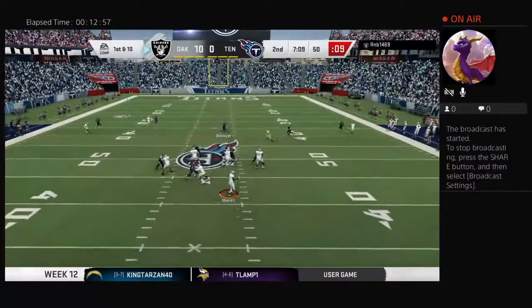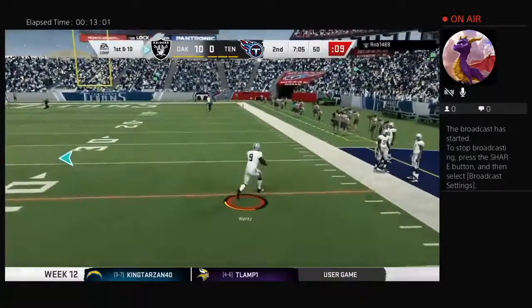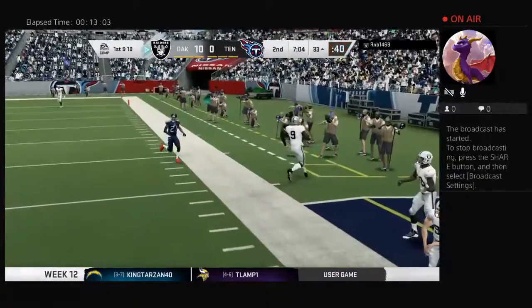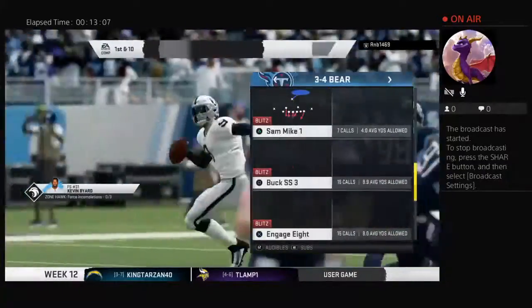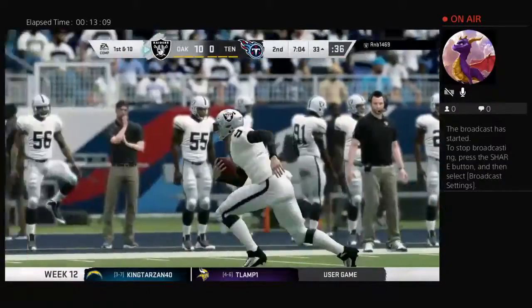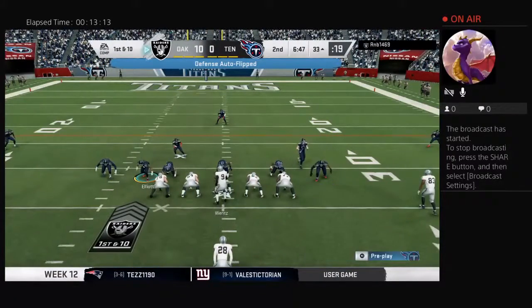From midfield, here's Wentz. Eluding the pressure right. He's going to take off with it. And he is out of bounds inside the 35. Able to make something out of nothing there. 17 yards and a first down. So the youngster able to use the legs to pick up the first.